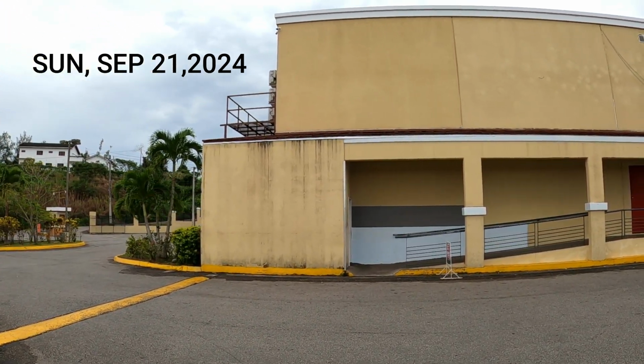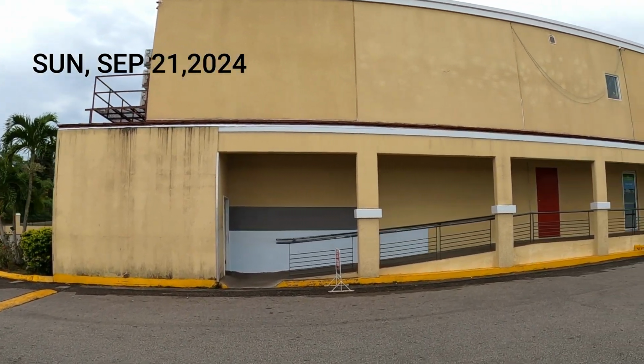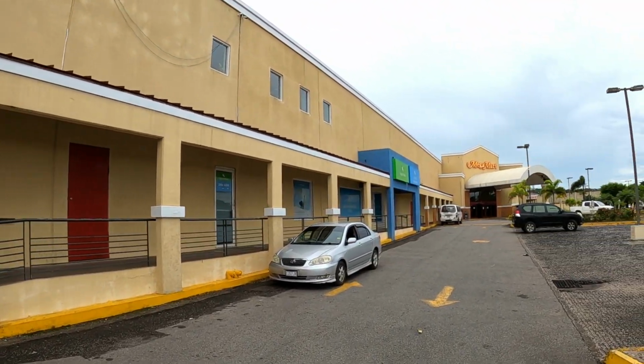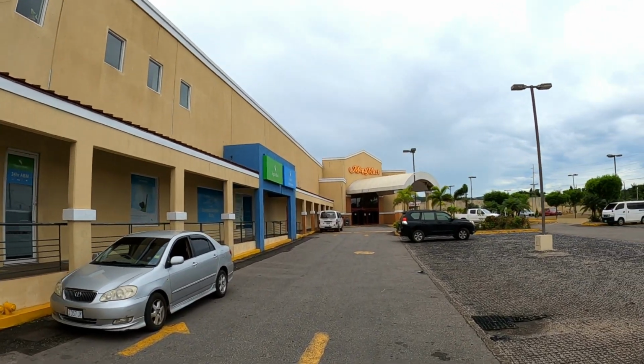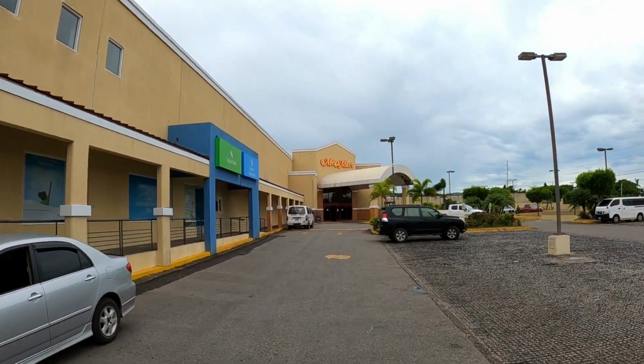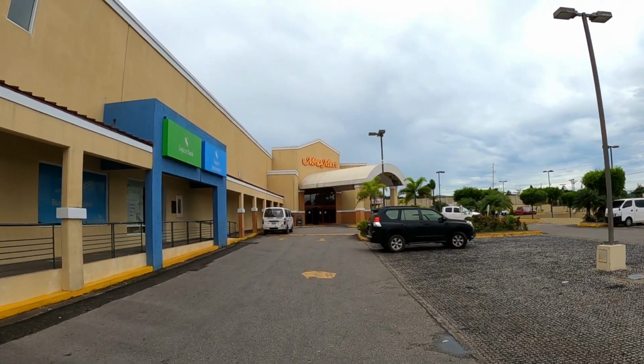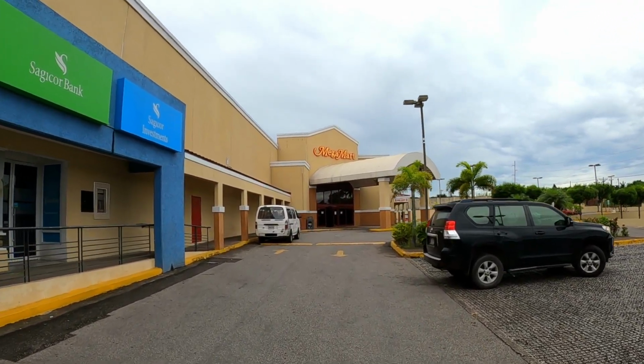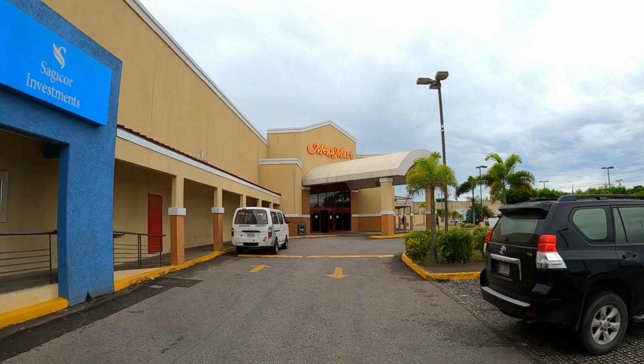This is where you can come and get your shopping for your groceries and stuff. So Mandeville kind of change up in our way. A lot of people thinking about how to get around in Mandeville area.